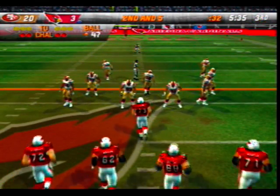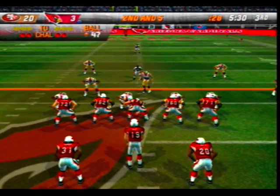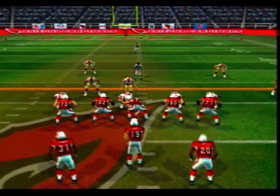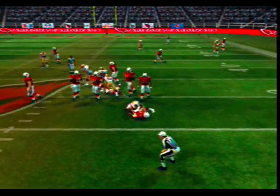Second and five coming up here. Ball on the 47-yard line. The 49ers come out in a 4-3. They're blitzing, stepping up.